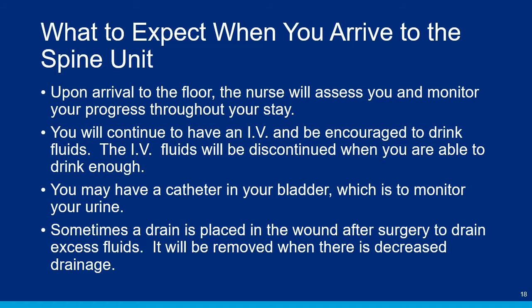Upon arrival to the medical floor, the nurse will frequently assess and monitor your progress throughout your stay. You will continue to have an IV and be encouraged to drink fluids. The IV fluids will be discontinued when you are able to drink enough. You may have a catheter in your bladder, which is to monitor your urine. Typically, this is removed the morning after surgery. Sometimes a drain is placed in the surgical wound after surgery to drain excess fluid. This will be removed when there is decreased drainage.